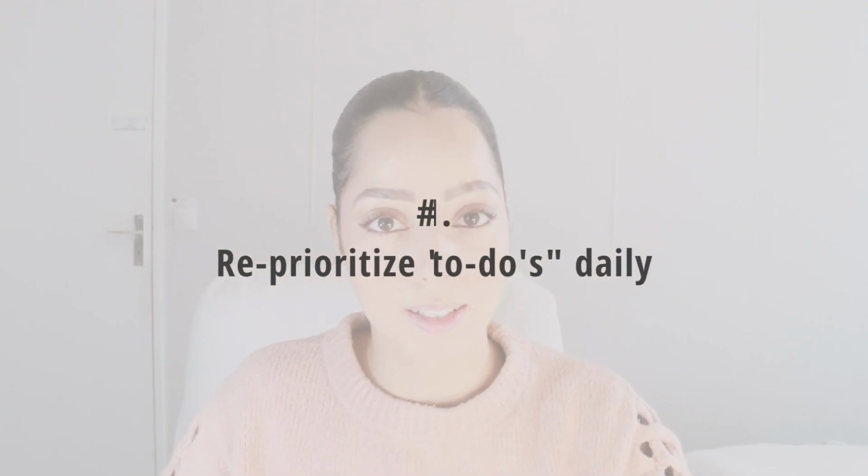We reprioritize. We have new things to do every single day and they change constantly, and some of them are not predictable. So that's why it's important, once you have prioritized your to-do list, to make sure you check in with yourself every single day, whether in the morning or at night before you go to bed, and reprioritize all the items in your to-do list and shuffle it up to make sure that it always reflects the current reality in your life.